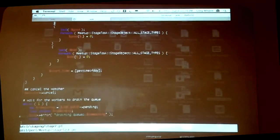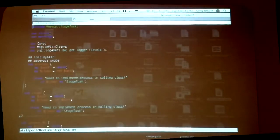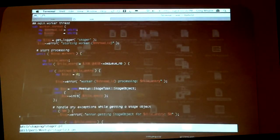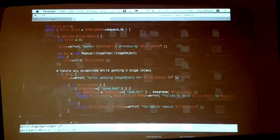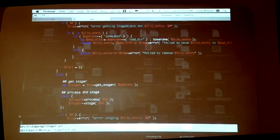So there's a whole bunch of stuff in here. Here's the general worker thread structure. Looping until you shut it down. It grabs an entry out of, you see down here, you've got a job queue, which is basically just dequeuing out of the iNotify, which is dropping things into a queue. We instantiate the stage task object here, which is OO Perl, very exciting. It calls init. And basically, right there is the bulk of it, which is process and stage. However you implement that object.